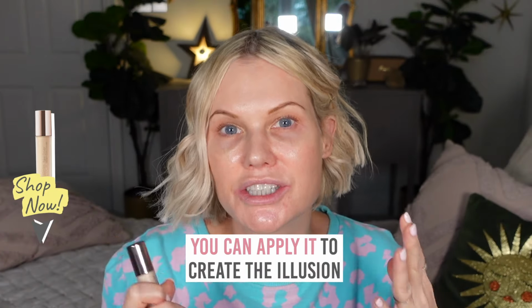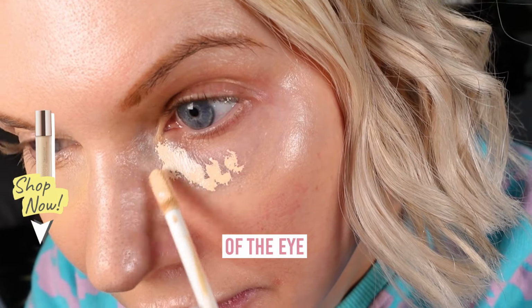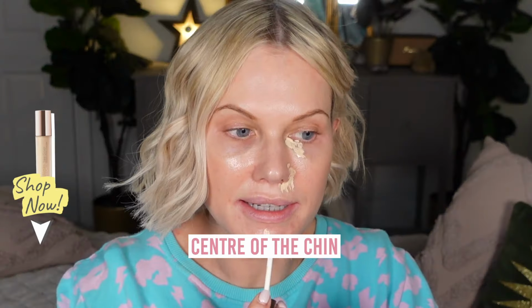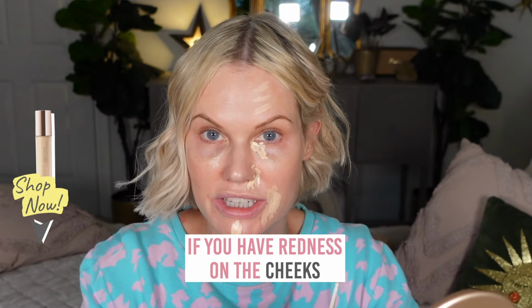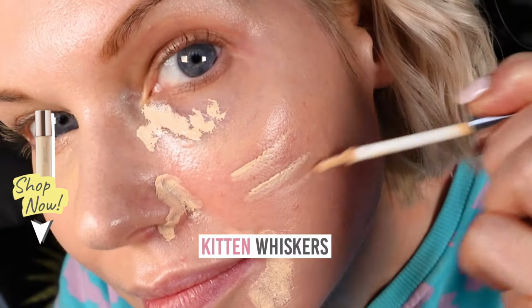You can apply it to create the illusion of perfected skin. Put most of the coverage on the inner corner of the eye. This is where we have most darkness. Around the nostril, center of the chin, the corner of my mouth, on the forehead. If you're someone that has redness on their cheek, perhaps rosacea, then you can make yourself little redness kitten whiskers.